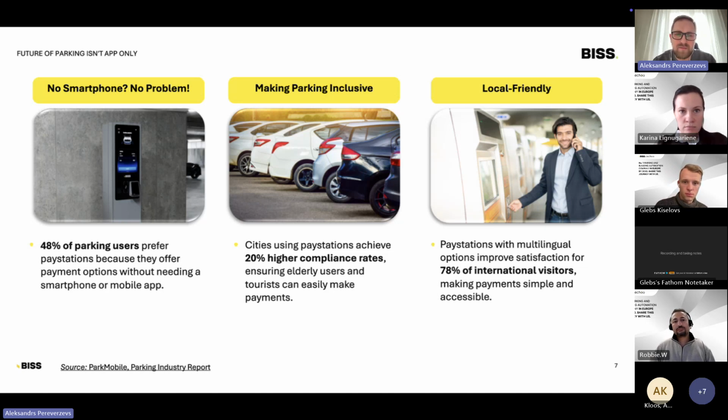Cities that are using pay stations and parking meters achieve 20% higher compliance rates, ensuring that senior users or tourists can make payments easily, and therefore increasing the overall appeal of the municipality. And last but not least, pay stations with multilingual options improve satisfaction for 78% of international visitors, again making it very accessible. So everything that I mentioned in the slide before is supported by the stats.